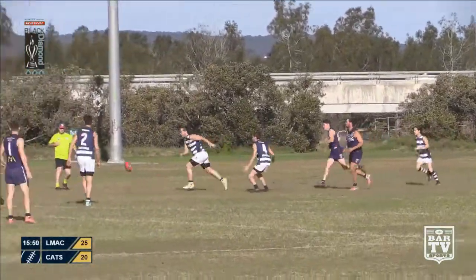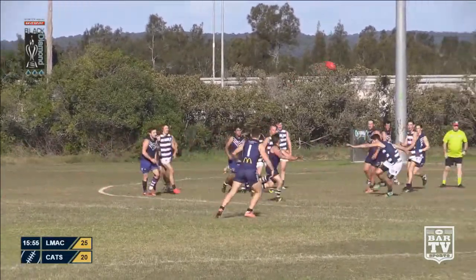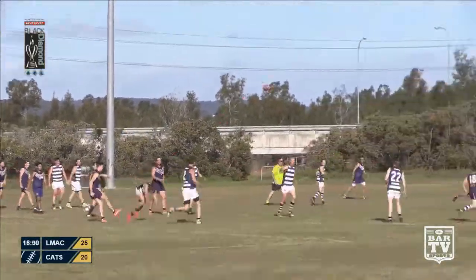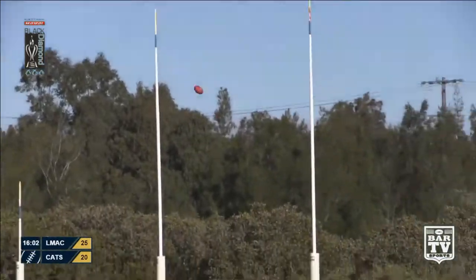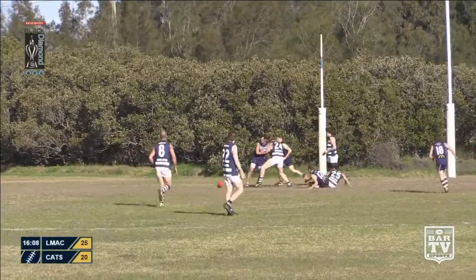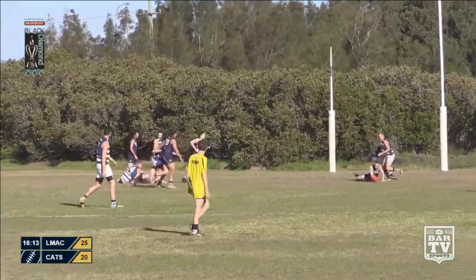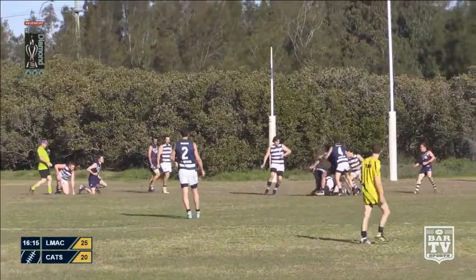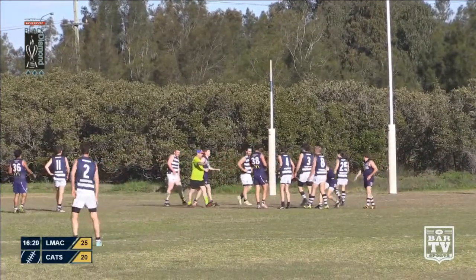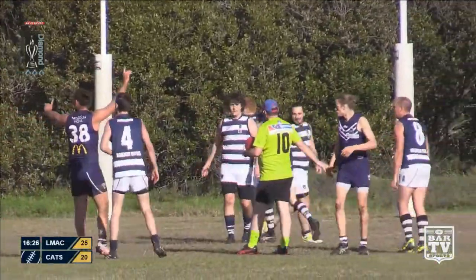Not a great kick though. And trying to poke the ball out. Hands and knees there. Wellard. He uses his pace. No, he's pumped the ball forward. Hard hit on one of the boys there, one of the Bunny boys. He's got up.